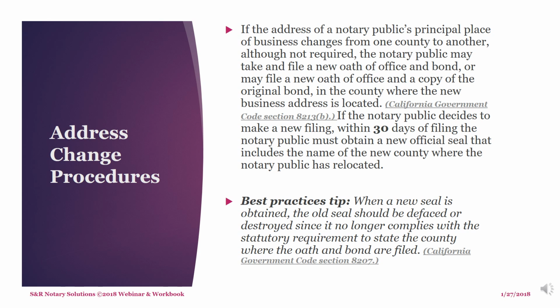If the address of a Notary Public's principal place of business changes from one county to another, although not required, the Notary Public may take and file a new oath of office and bond, or may file a new oath of office and a copy of the original bond in the county where the new business address is located.